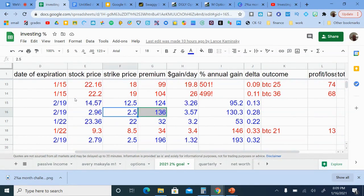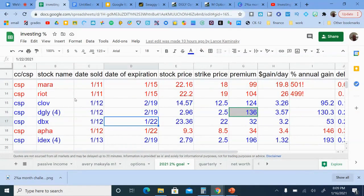See what happens on those. Dropbox already, by the way, is close to $22 in the first week. I think it was at $22.40 last I checked. So this one might be one that I'm going to have to do a covered call on. And premium still looks pretty good.